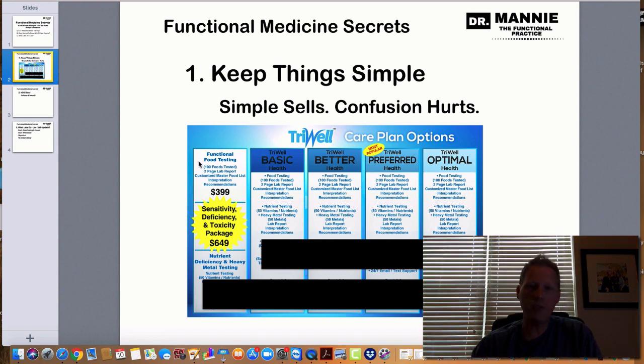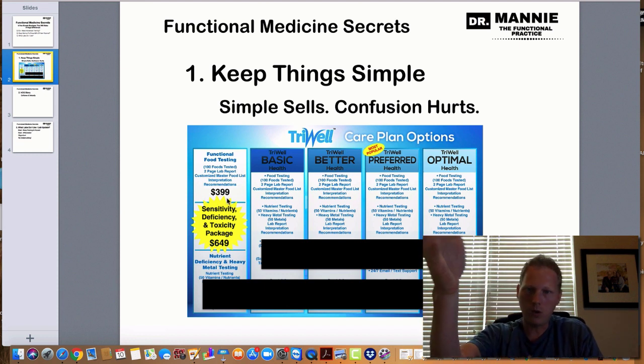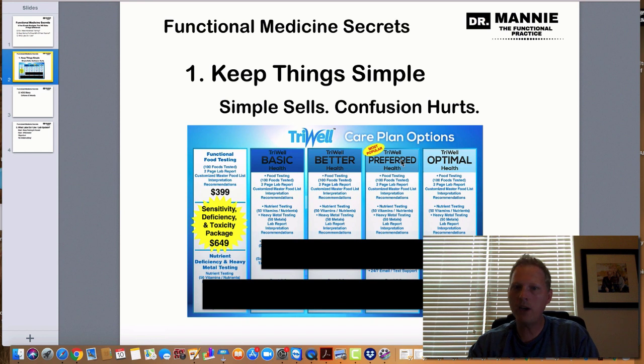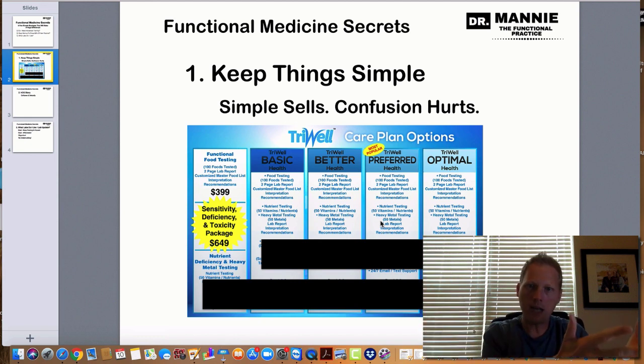Sometimes they just come in for food testing because my food testing stuff is everywhere. Sometimes they come in for just this, and I say, why do you want to be food tested? And they say, well, I want to lose weight. Well, let's put you in one of these other programs, which includes this and that. You see what I'm saying? So I toggle up into a bigger case fee. If they balk at it, I toggle back down.